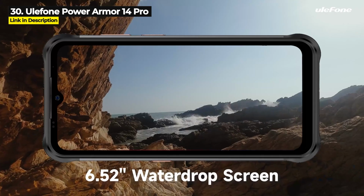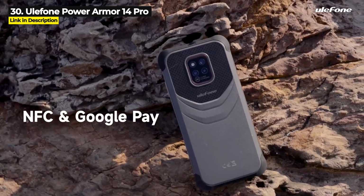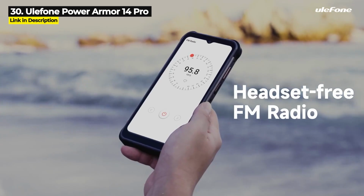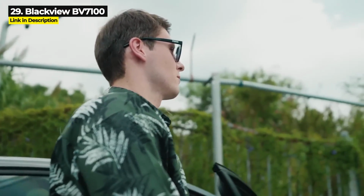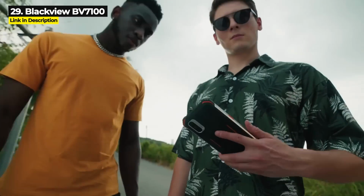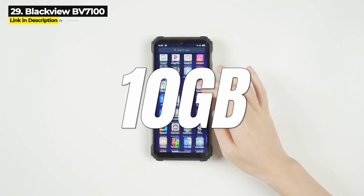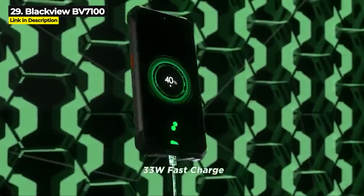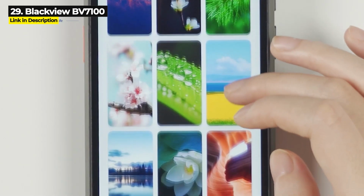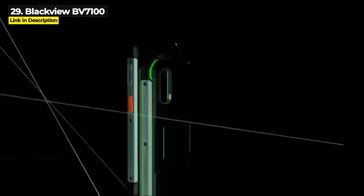Number 30, the Ulefone Armor X14 Pro. Now this one comes at a very low price, it's got a large 10,000 mAh battery, and it does come with some bonus accessories. And the last phone in the D tier is number 29, the Blackview BV7100. This has got 6GB of RAM, and it is expandable up to 10GB of RAM total. It's got a large 13,000 mAh battery, it is 810H, and it comes with higher resolution. But the main camera is only 12 megapixels.